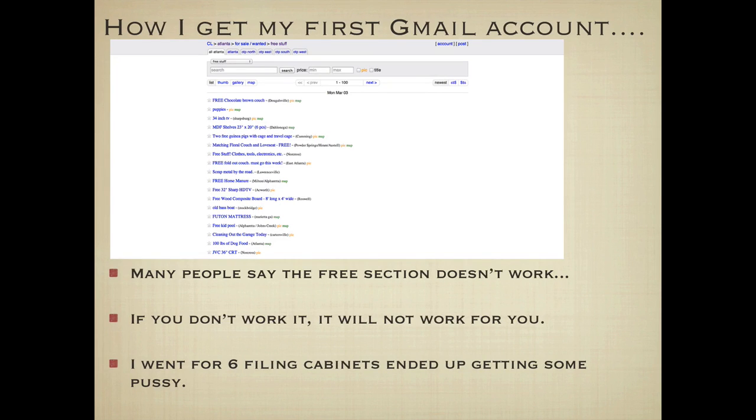Now, here's another way to get stuff, and you know about it, but many people don't do it right. And incidentally, this is how I got my first Gmail account: the Craigslist free section. I used to comb the Craigslist free section because it was like crack to me. My thing was I would find two or three high quality items for a 2 or 3 hour search. That was my ratio. High quality to me was something I can sell for $50 or more. So I factored it out that I found $300 worth of stuff. I spent $3, 3 hours there. That was $100 an hour for my time. Not bad money, especially back then. It wasn't bad money. And I routinely do that.